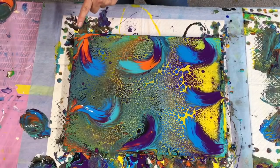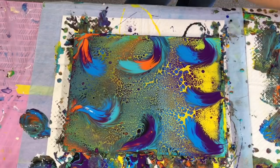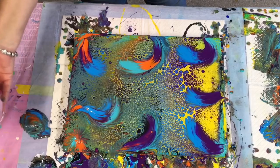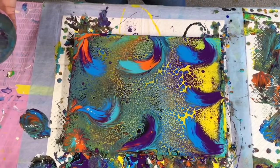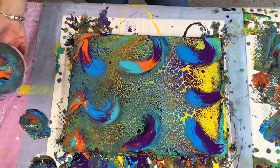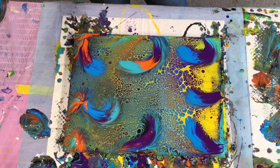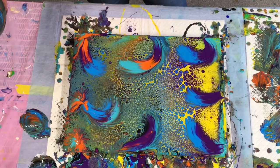I'm gonna do this again. I thought that I would always like sticking with my colors where I overlap the colors and tilt, but this is a refreshing change for me. So there you go. Look at that orange come through. That is such a bright, vibrant orange. I don't really want to disturb this here. It's kind of looking really unique.